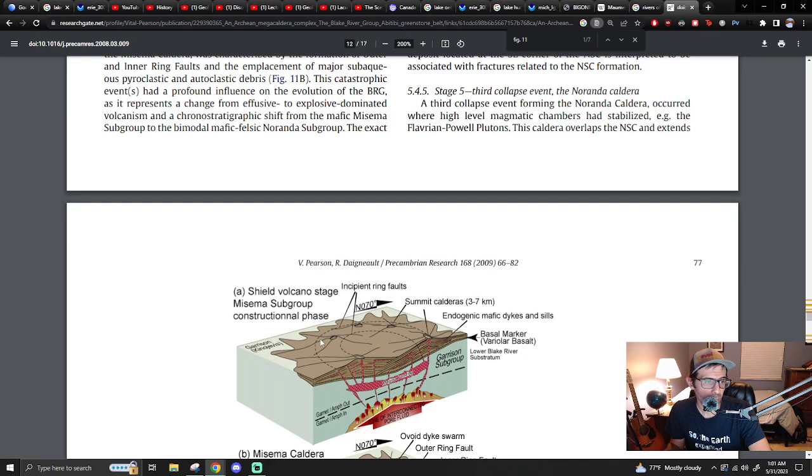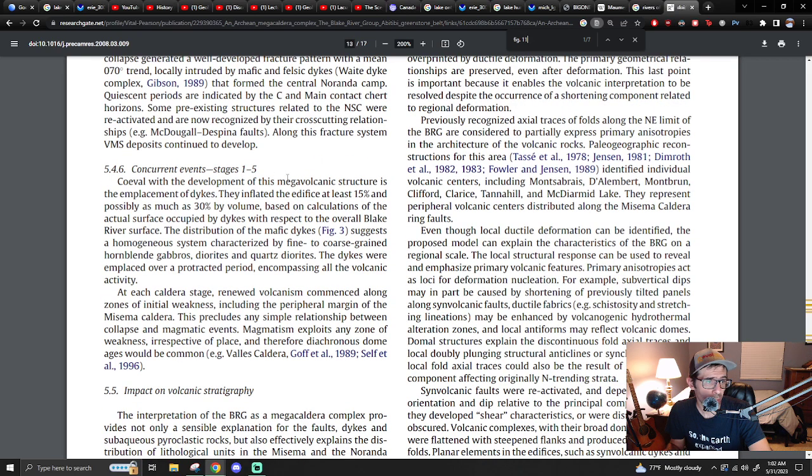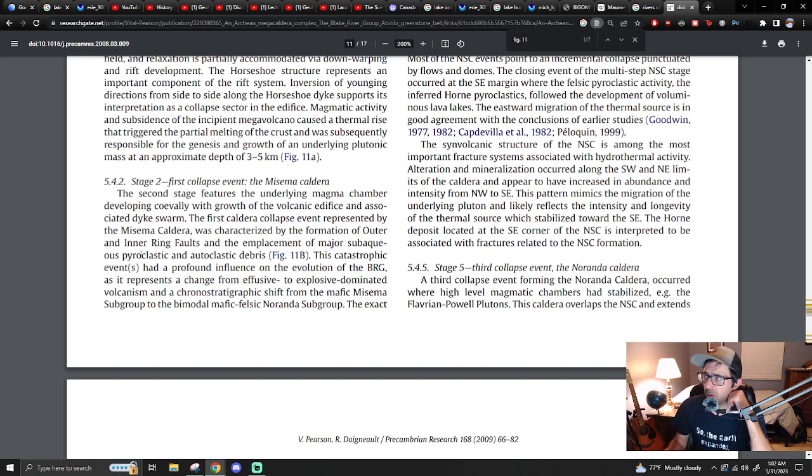There's so many stages. I see now. Co-evolving with the development of this mega volcanic structure is the emplacement of dikes. They inflated the edifice at least 15%. Just seeing if there's anything more interesting than dikes around it. Although maybe that's interesting, but I don't know why. So, the second stage features the underlying magma chamber, developing coeval with growth of the volcanic edifice, and an associated dike swarm. The first caldera collapse event, represented by the Mesama caldera, was characterized by the formation of outer and inner ring faults and the emplacement of major subaqueous pyroclastic and autoclastic debris.